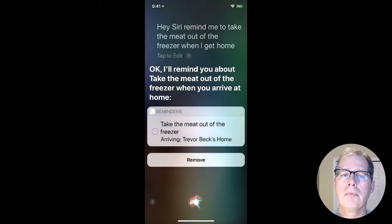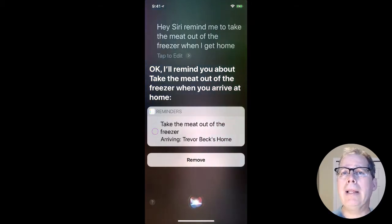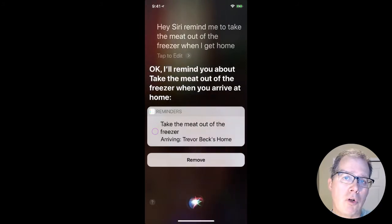Okay, I'll remind you about take the meat out of the freezer when you arrive at home. Now Siri knows where I live, so that's why it can tell me where I'm arriving. And you can tell Siri your address and that. It usually picks that information out of your contacts.